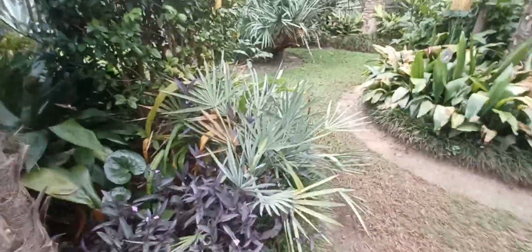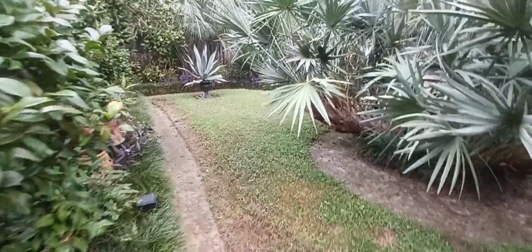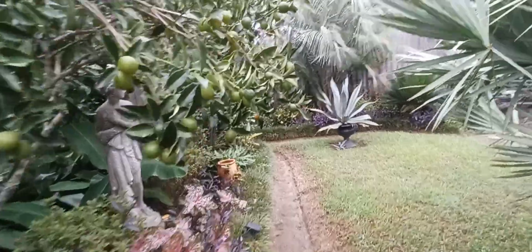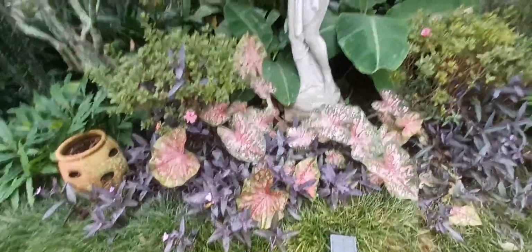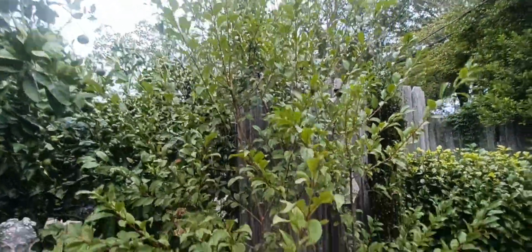We'll end on the deck. Back in here, my Canary Island date palms looking good. I've got a little yellow rose hip on my knockout yellow rose. Kumquats are not turning orange yet. Again, another really good caladium. The little bananas behind the statue there, that's about as tall as they get, but they're filling out nicely. This is my Ozark plum. I'm hoping next year to have plums on this tree. It'll be its 3rd year.